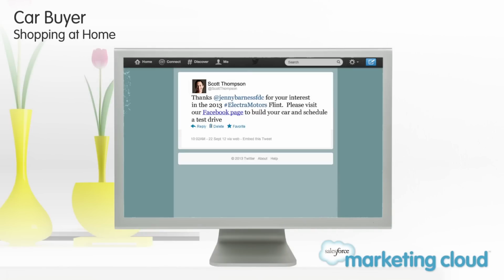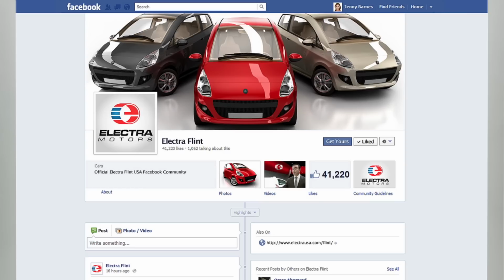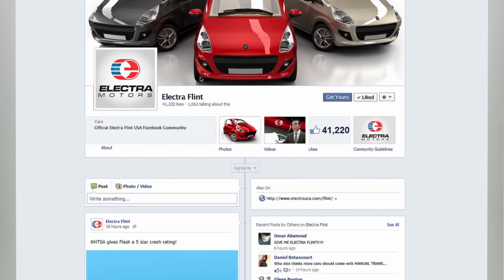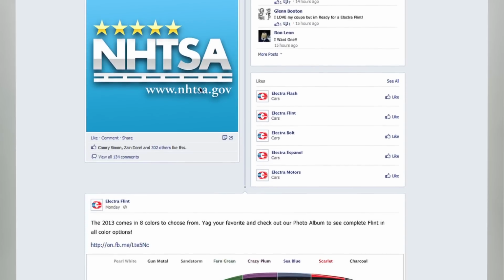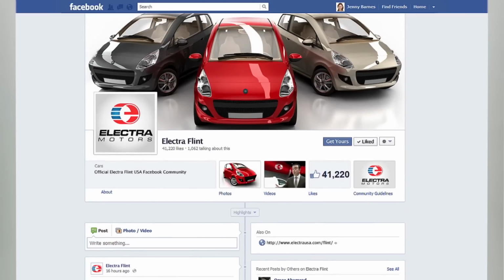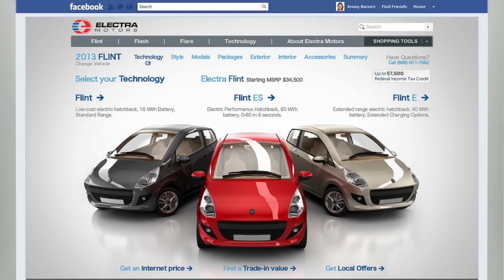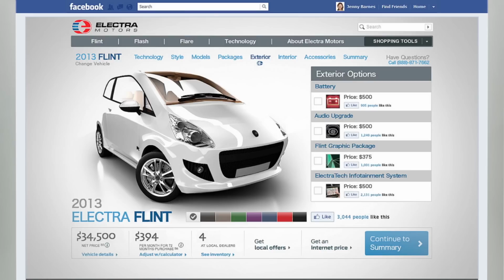When Jenny gets the reply, she clicks on the link that opens the Flint model fan page. She reviews the page and positive posts and decides to build her own Flint. Electra also uses the Marketing Cloud to publish and maintain its Facebook fan pages. Using the Salesforce platform, Electra provides a car configuration app that helps customers design the car they'd like and share it with their friends. Jenny selects the base Flint model to get started.